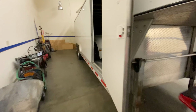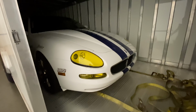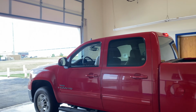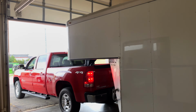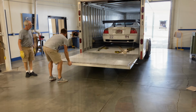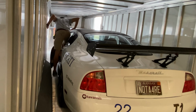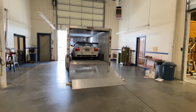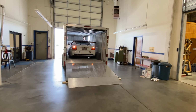Well, as you can see, the Maserati is still in the trailer crying because it's been hurt. But that's okay, because we're gonna fix it. We just need to get it back out of here first. And for that, I'm gonna need some help. So 1 second while we get this car out of here. All right, well, I'm in. I would check if it's in neutral, but there's no point. It's in third for sure. Good to go.